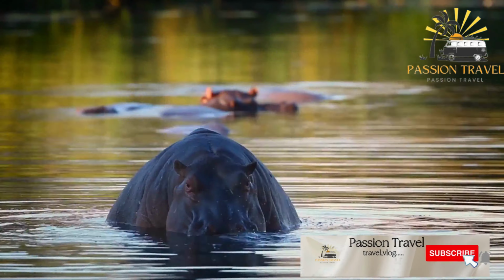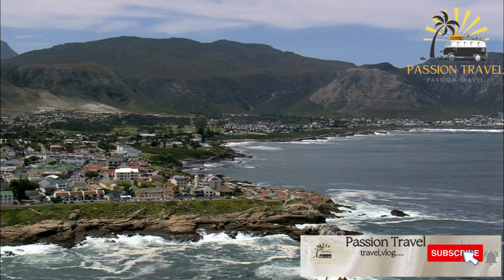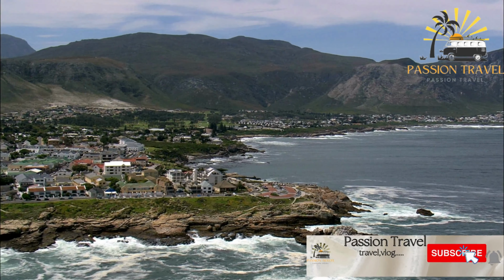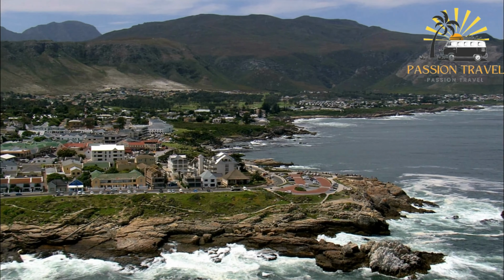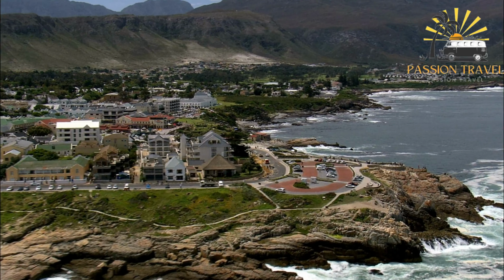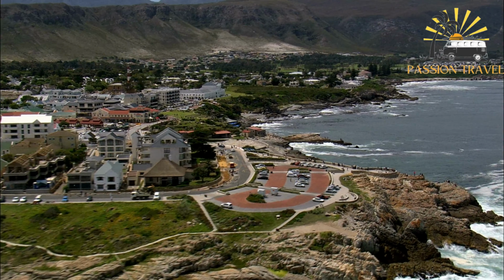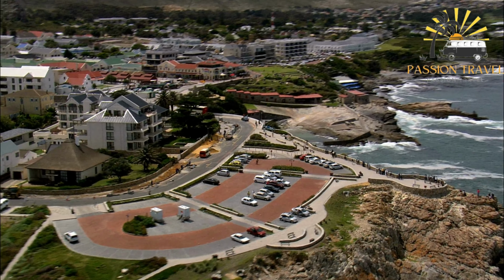Hermanus. Hermanus is a town in the Western Cape province of South Africa, located along the southern coast of the country. It is famous for its whale watching, as it is one of the best land-based whale watching locations in the world. During the southern hemisphere's winter months, southern right whales come close to shore to mate and give birth, and Hermanus provides excellent viewing opportunities.